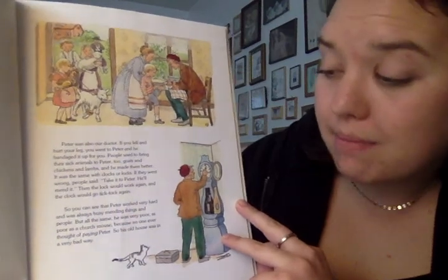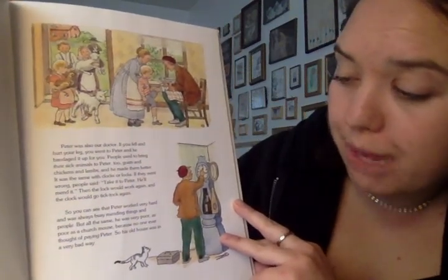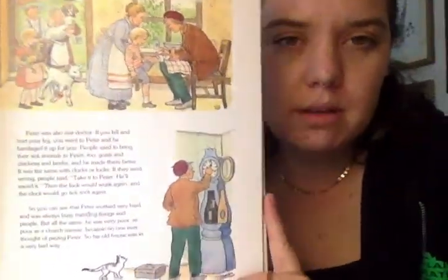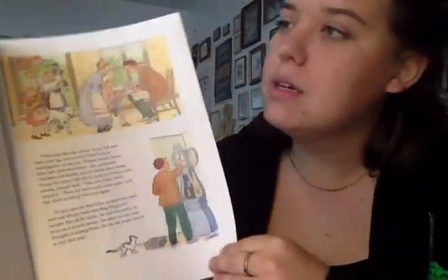But all the same, he was very poor as a church mouse, because no one ever thought of paying Peter. So his old house was in a very bad way. So he's helping all these people, but he doesn't have another job where he gets money so that he can live and fix up his house.